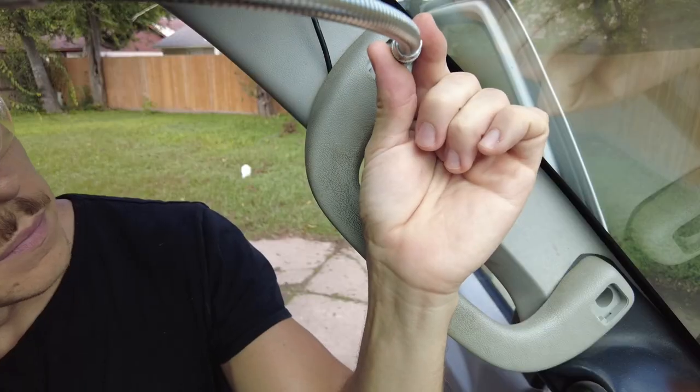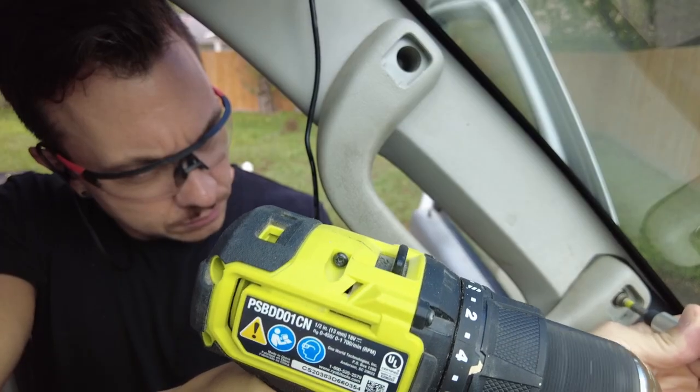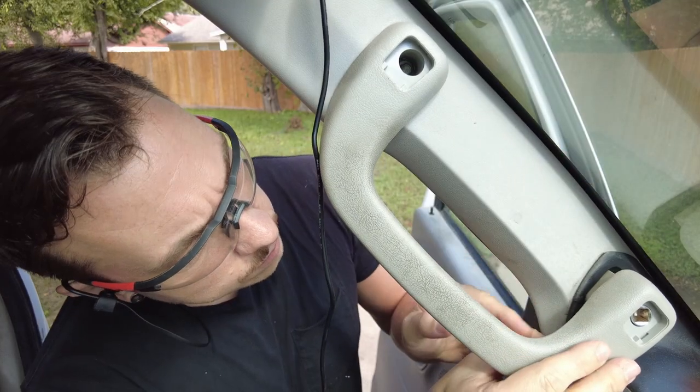Realistically speaking, I didn't actually have to remove this handle. I could have just routed the cables up through the top of the plastic and down through the side of the door.